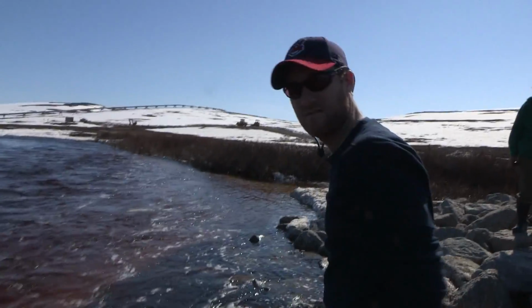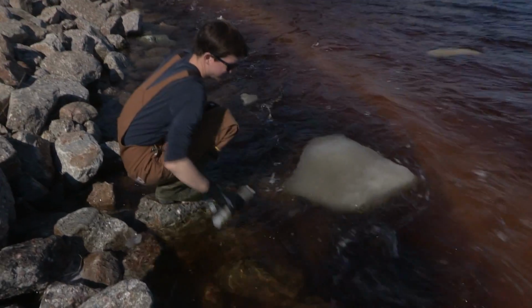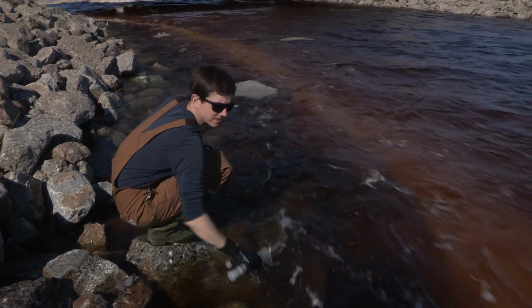Whoa, that's a big one. That's ice. Yep, that's cool. Yeah, and the color is dissolved organic carbon.